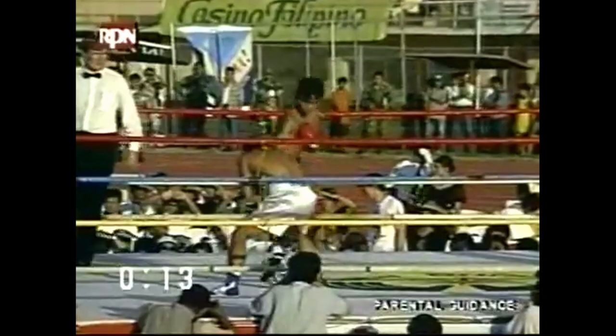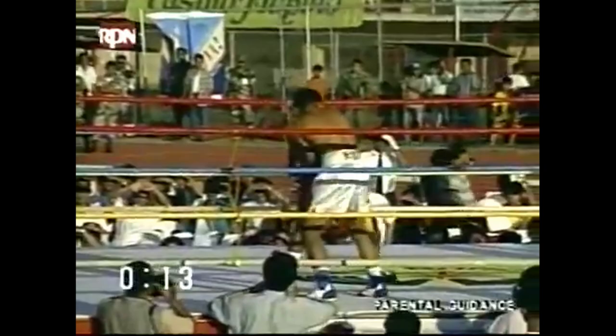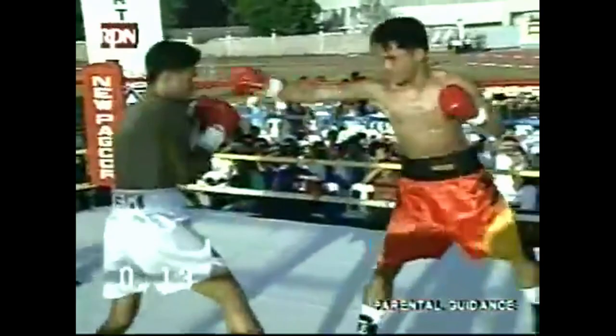Yes. Well, Pacquiao is the fighter in the red trunks and the Thai, Singwancha, is in the white trunks. Both of them are southpaws. Of course, Pacquiao likes to go for an early knockout. He's got a record of 21 wins, 13 by KO. He lost only once and he hasn't drawn a fight. So he's a very, very aggressive fighter.